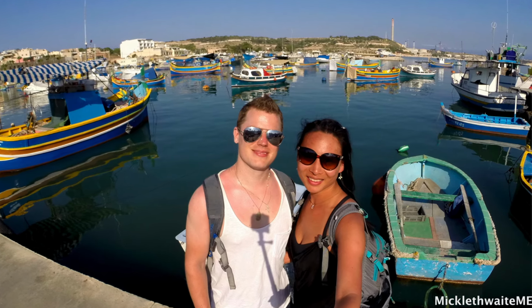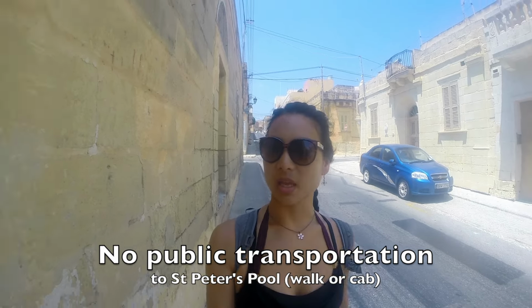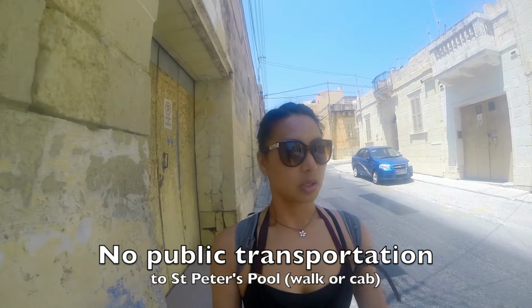So we are in Marsaxlokk. The only way to get to St. Peter's Bay is to walk. So here we are walking around.